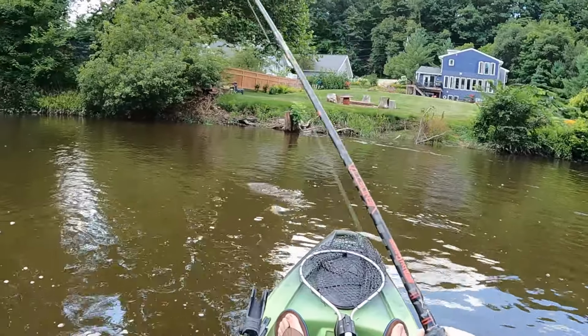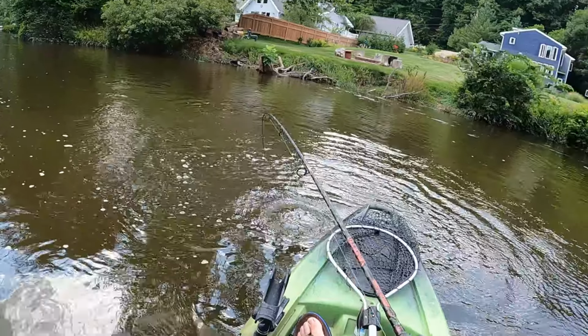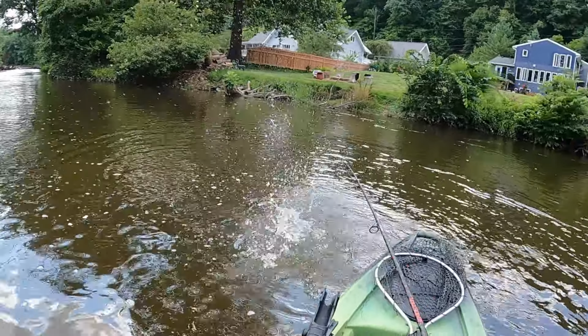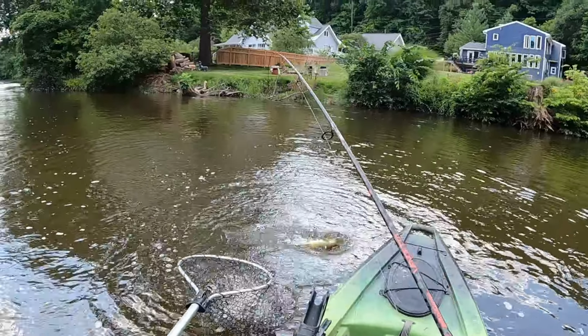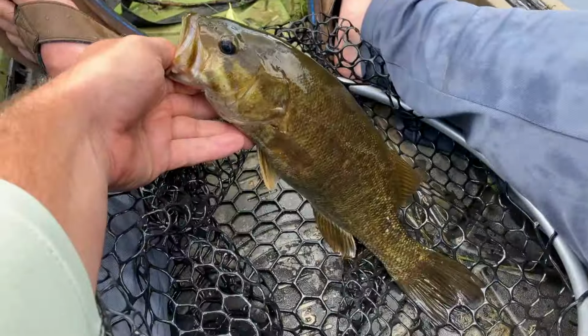There's a fish. Yes, sir. Oh man, he's mad. I'd be mad too. Let's loosen up the drag a little bit, let him run. Oh yeah, that's it. That's a nice smallie right there. Got him. Well, check this gorgeous fella out.